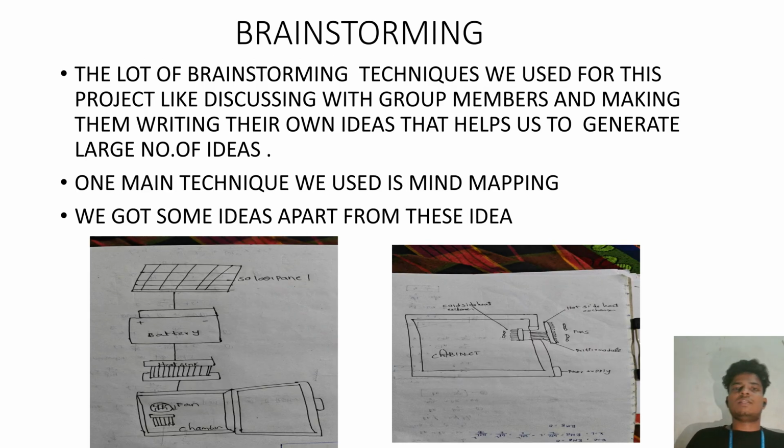Next, the brainstorming. We used many brainstorming techniques for this project, like discussing with group members and having them write their own ideas, which helped us generate a large number of ideas. The one main technique we used is mind mapping. We got some ideas apart from this one, so we planned many designs. Some of them are on this slide. These are all the ideas we got and plan to work on.